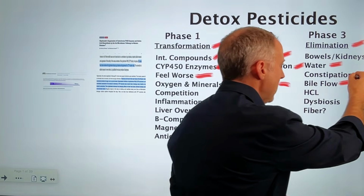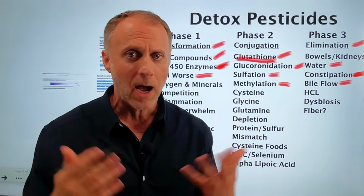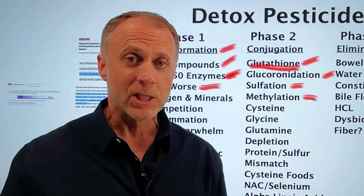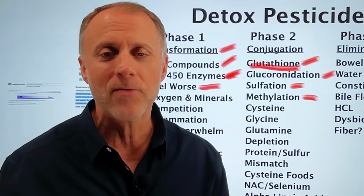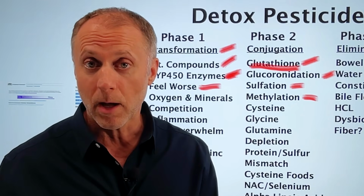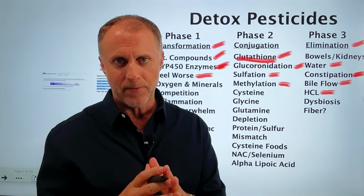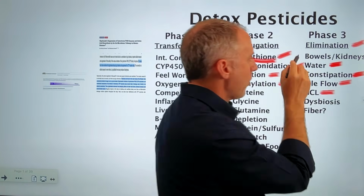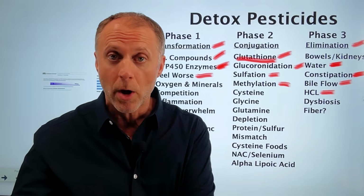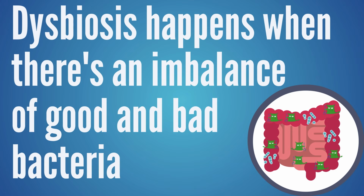Now, constipation is another issue because, again, if that stool is not going out, then all those toxins get reassimilated back into the system. So if you're constipated, you have to fix that. The great news is that you can. We hear from people every single day who fix chronic constipation that they've been dealing with for decades. And it's usually about a lack of stomach acid, so that food is not being acidified correctly and will move slower, or they're not drinking enough water, or the body's dealing with an imbalance that's pushing water more to the kidneys and not enough to the bowels, or some type of dysbiosis issue can do that too.